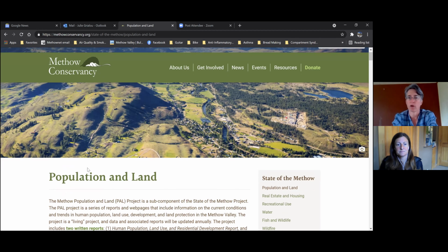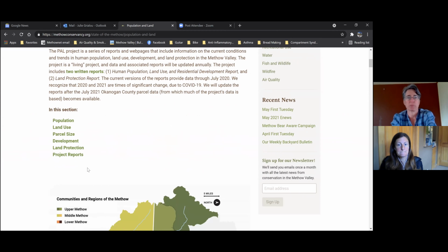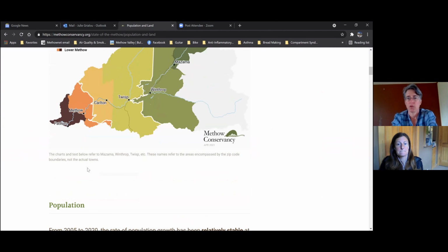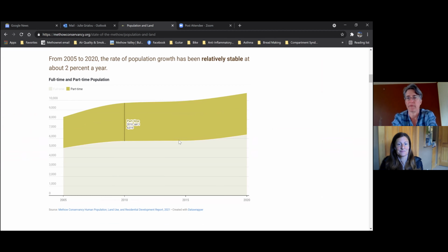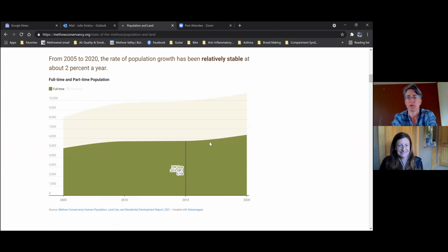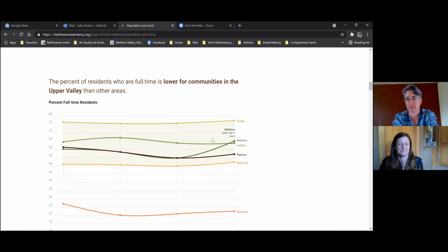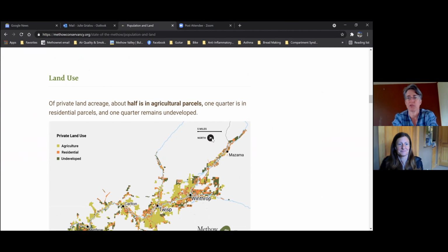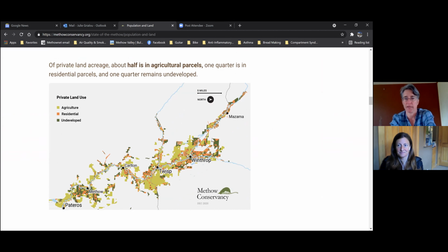information on land use, parcel size, how big are parcels, how many are there, how much land protection have we done. The information is provided through various metrics. So you'll see some maps, you'll see graphs that you can scroll onto different places and it will provide numbers for you. And then you'll see these kinds of graphs too. And then there are some maps that are time series maps. So it will show you changes over time.